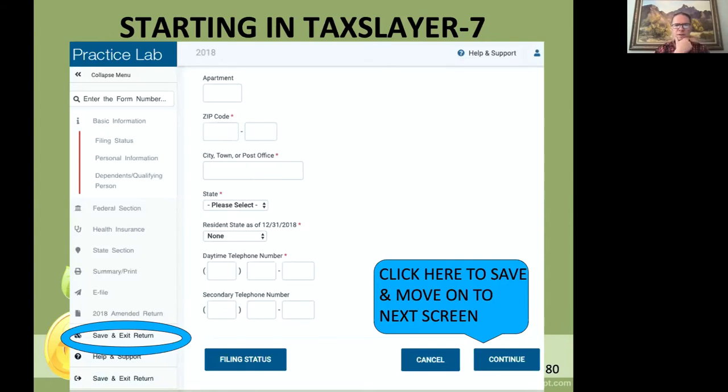Apartment, zip codes, the resident, and then daytime phone number, secondary phone number. That's important, people. There is a spot for a phone number. Every once in a while, I get a client who says, I don't want to give out a phone number. The IRS is not going to phone you. The IRS is going to mail you a letter. But if we're trying to deal with a reject, we want to be able to call you and say, as a client, your return was rejected. We need to deal with that really quick. Can you call me back?